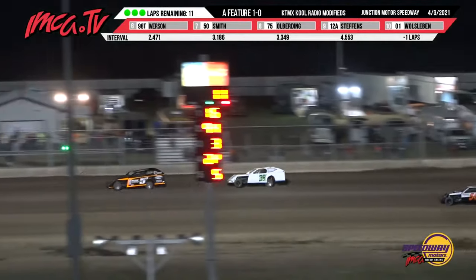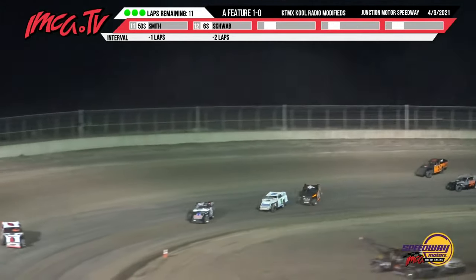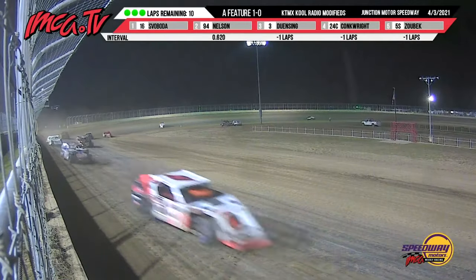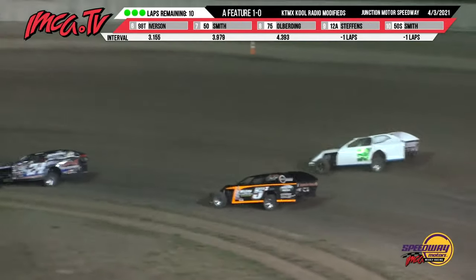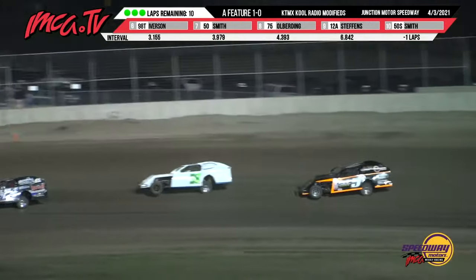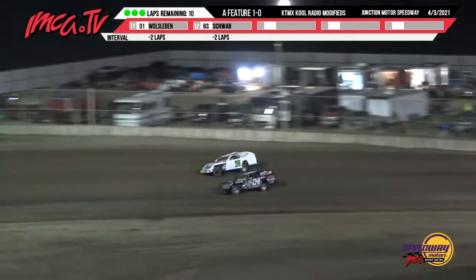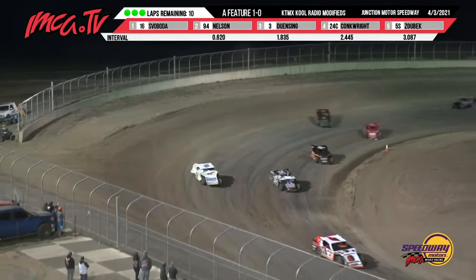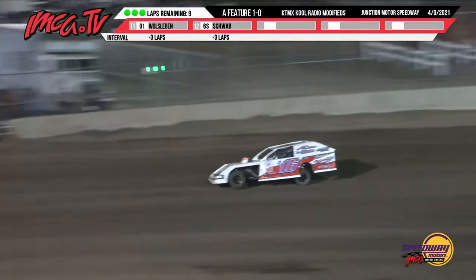Dan Nelson starting to reel in your leader. Tell you what, the 94 is looking sporty here tonight. And here comes Iverson now making the pass on Zobek for fifth. Zobek with a crossover move right back to his inside. Austin Smallman, Dan Nelson, Trey Dunsing, Brandon Conkright, Tyler Iverson now up into fifth and now looking for fourth. What a run off the backstretch for the 98T. Picks off Zobek, now looks against Conkright, and he's got the spot.